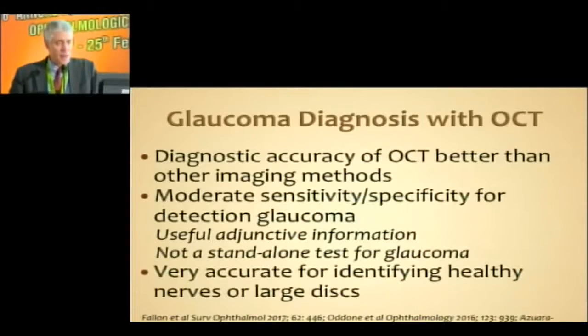But it can be very helpful information that we use even for diagnosis of glaucoma in conjunction with the other assessments that we do, let's say intraocular pressure and visual fields. In combination with those, OCT can be very helpful for diagnosis. And it is certainly very accurate for identifying healthy nerves and large discs. So in this sense, it's fairly useful because there are many patients who are suspicious for glaucoma for a variety of reasons, and if they have a truly normal nerve fiber layer, that's helpful in identifying healthy nerve tissue.